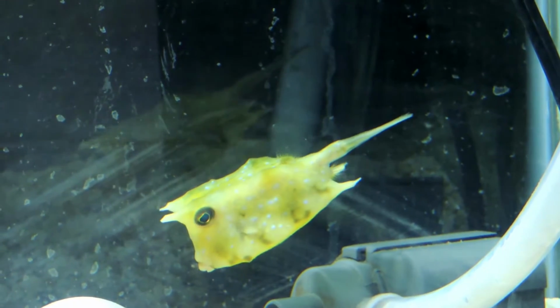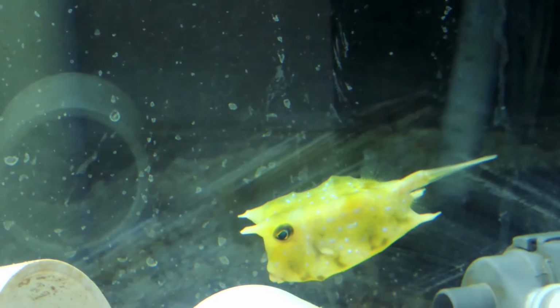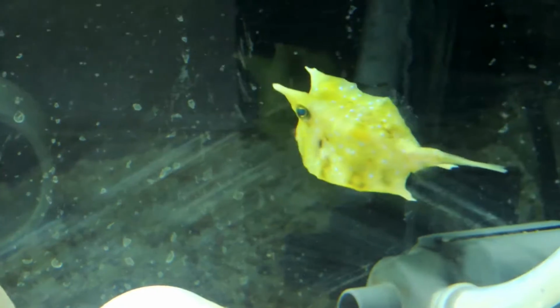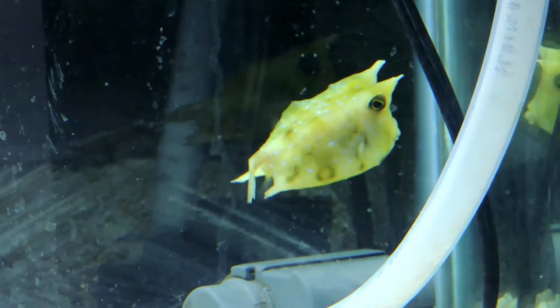And I finally got one of the fish that I've always wanted. And it's a longhorn cowfish. So I've done a lot of research before actually purchasing one of these guys. And it's kind of always been iffy as to whether I should actually buy one. But we decided to pull the trigger on this guy.